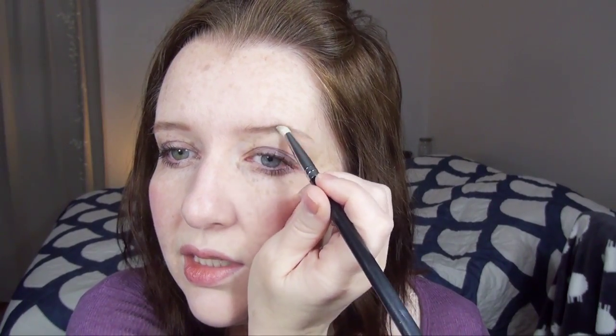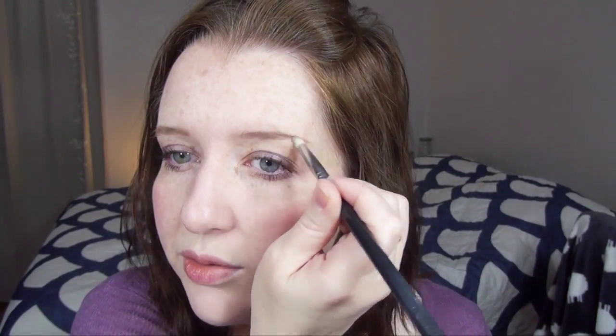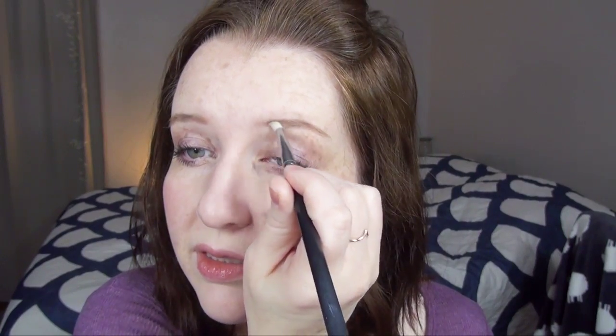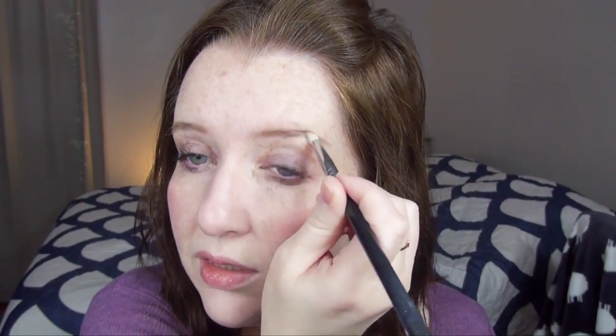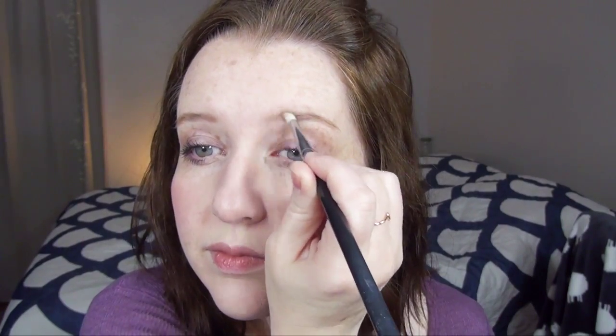Since my hair is kind of a medium shade, if my brows are also not kind of on the darker side, they really kind of disappear on my face. And while I normally like to use pencils, I feel like they just, for me, take too long when I'm in a hurry. So the last thing I want to do is powder.